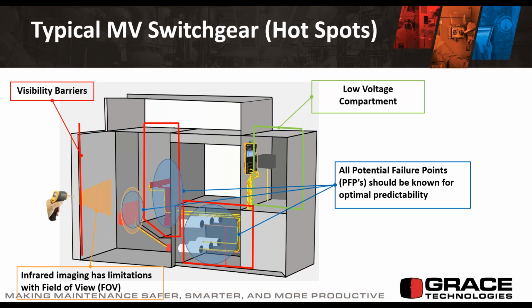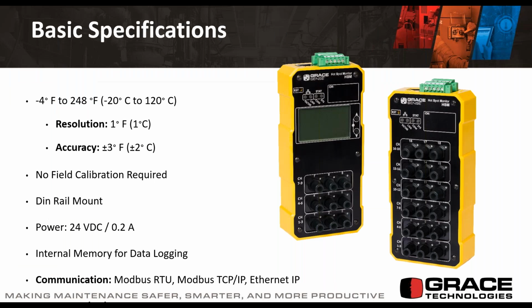You can set the threshold values and you can get the anomaly detection either sent to your DCS or a SCADA system, or you can also get it communicated to you using maintenance dashboards. Okay, so there's a basic spec. I'm not going to go through all these things. There's a data sheet available in your download section. If you're interested, you can download it and go through the details. This is basically a 9-point module, 18-point module, and you can just put it in the low voltage compartment. And the coolest thing about this is you can connect this using Ethernet IP or Modbus TCP IP, and you can gather the data to your DCS or a SCADA system.